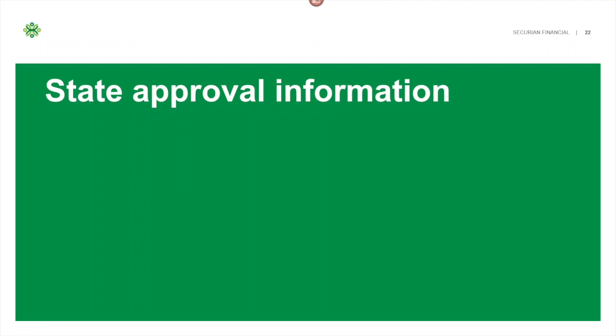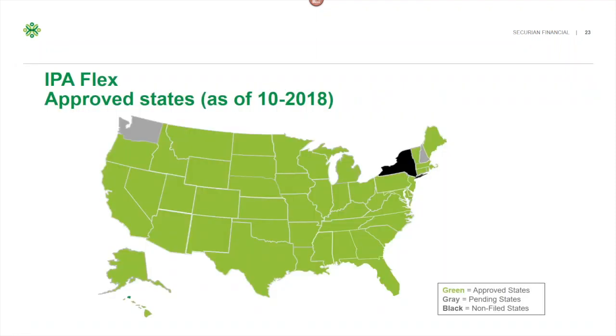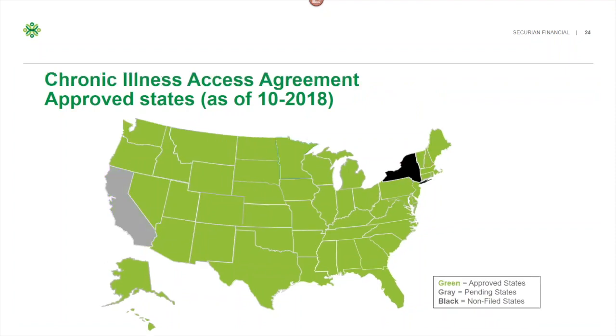So the Orion product is approved in every state but New York. The IPA Flex Agreement is approved in every state but New Hampshire, Washington, and New York. And the Chronic Illness Access Agreement is approved in every state but New York and California.